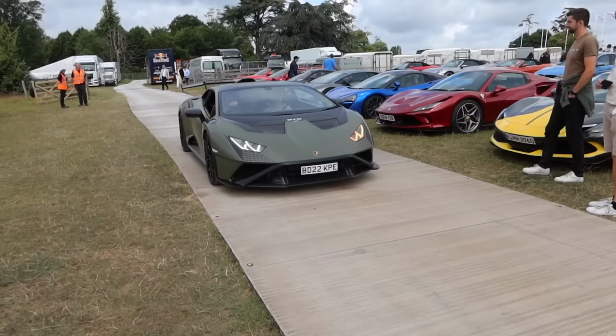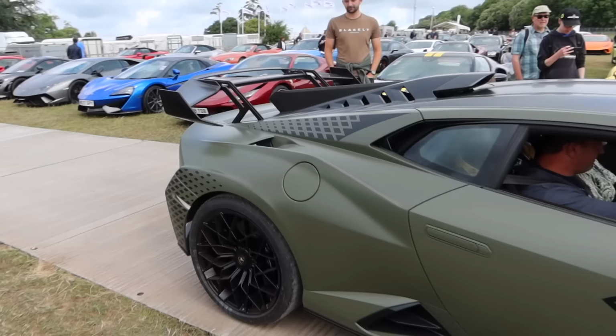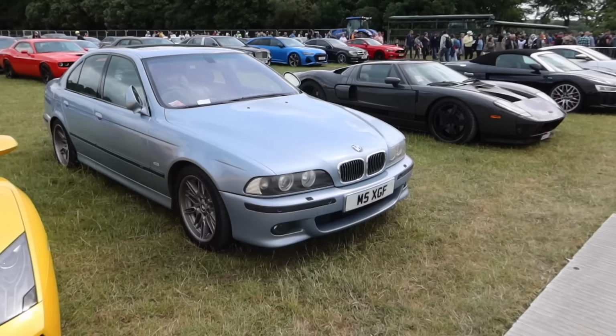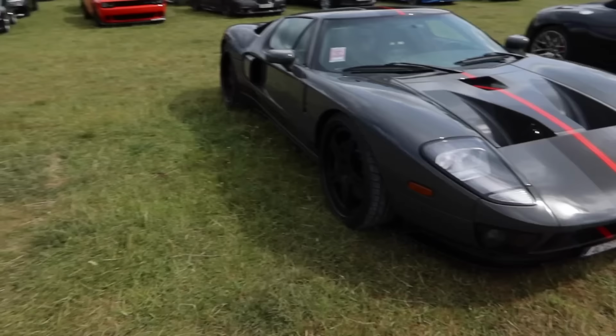Love the color on this STO. That is an epic spec. And then check out this matte Urus as well. Really cool titanium exhaust on the 765. Every day in the supercar park, there has been an E39 M5, and every time, it makes me miss my car. But check out this Ford GT next to it.